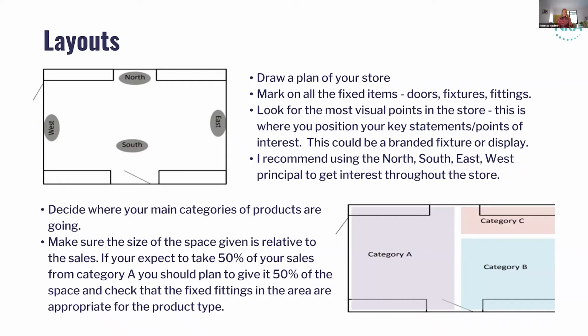Now, one of the things that we spoke about at the very beginning was layouts. So there's some simple steps into making sure that your store is initially laid out properly. You need to draw a plan of your store, a very, very basic plan, as you can see here. Mark on it all the fixed items, so any doors, any fixtures, any fittings, and look out for the most visual points in that store. So this is where we want to make sure that we are going to put our key items.